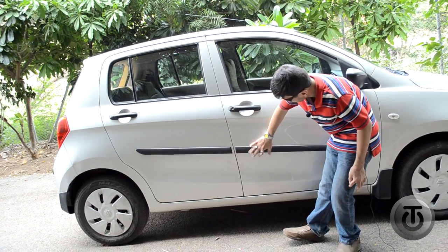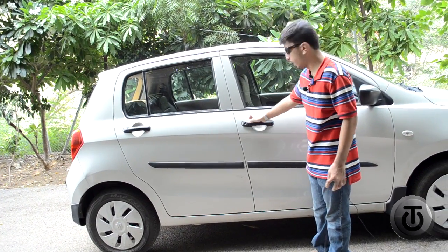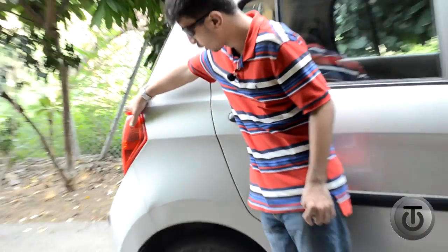This door guard is not included. You get these, again, the door handles are not body colored. They will be body colored on the ZXI version. And just going over to the side, this line goes and ends up and combines to the tail light.